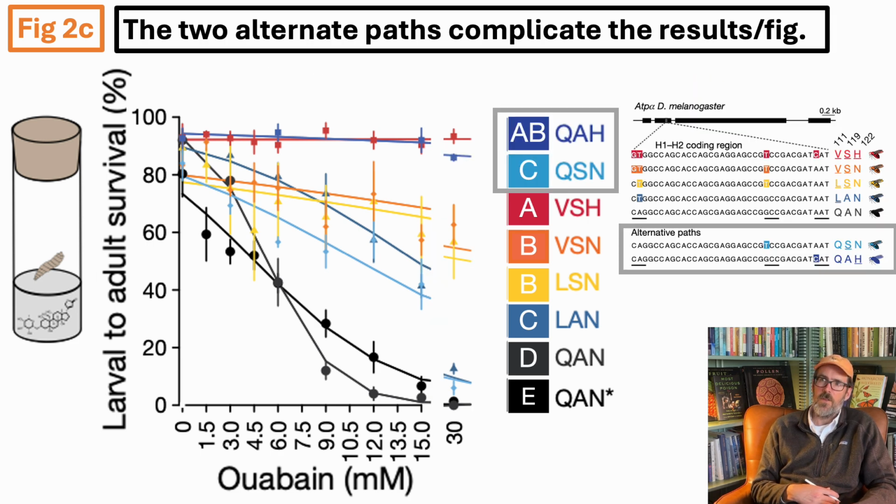Notice that there are some other genotypes, these alternative paths, which are kind of confusing because they're in different shades of dark blue, which is difficult to differentiate on the figure. But interestingly, the QAH genotype has high tolerance. That is, it's not that different from VSH. The resolution of that is not well described in the paper. This indicates that there are other ways to get to Ouabain tolerance. It doesn't have to be those exact same 3 mutations.